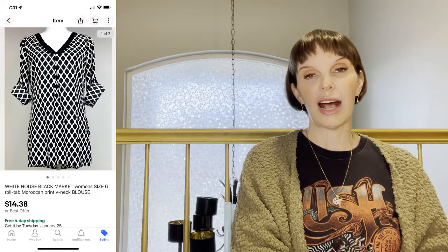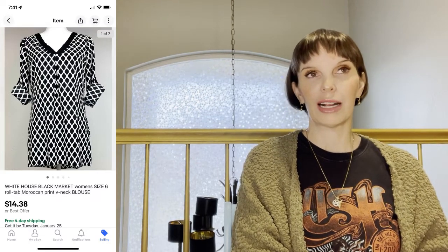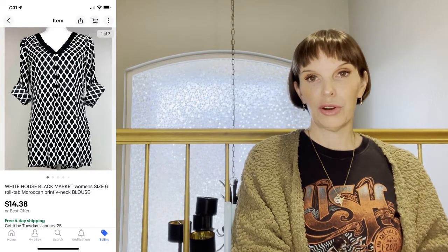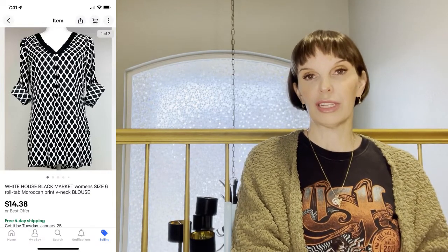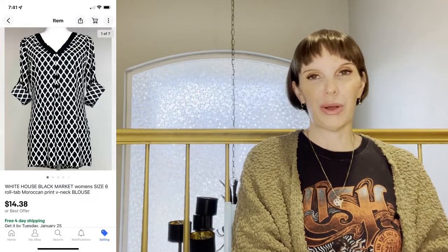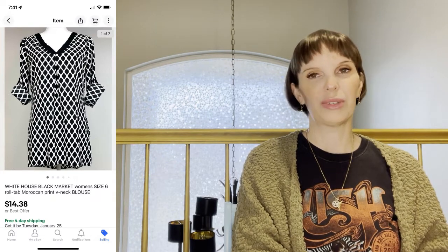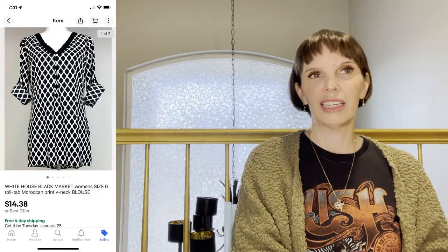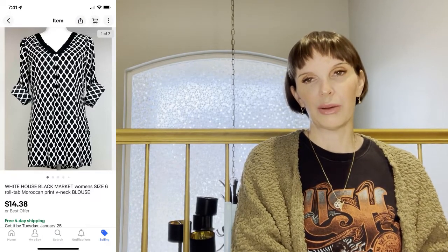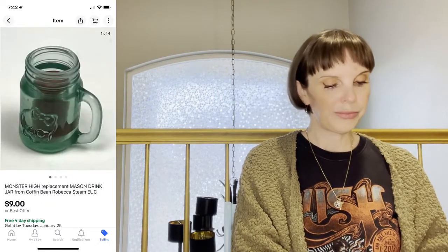The next item had been in our store for a long time. It was a White House Black Market, kind of a Moroccan print women's shirt that I had gotten at a local thrift store. I had paid $3 for it, and it sold on offer to buyer for $14.38. White House Black Market doesn't sell very well for us, so I'm not really picking it up very often anymore unless it's something really special, like a leather jacket or something like that, that because of the style, I think would sell. But just a regular blouse like that, I definitely wouldn't pick up again.